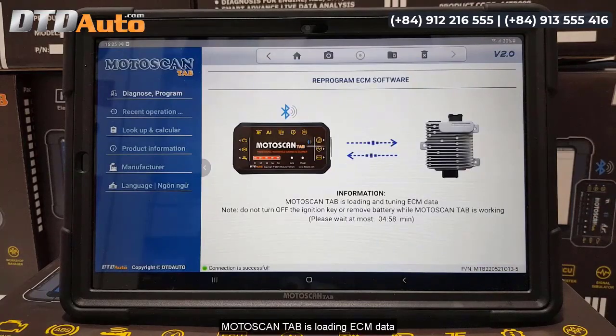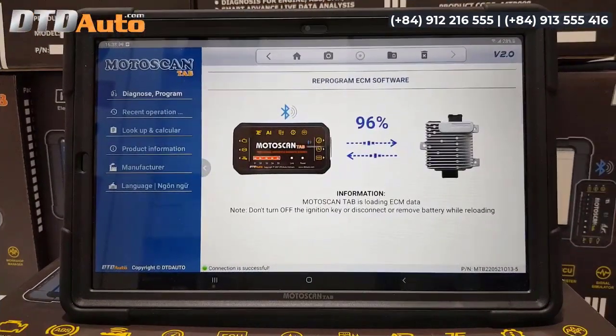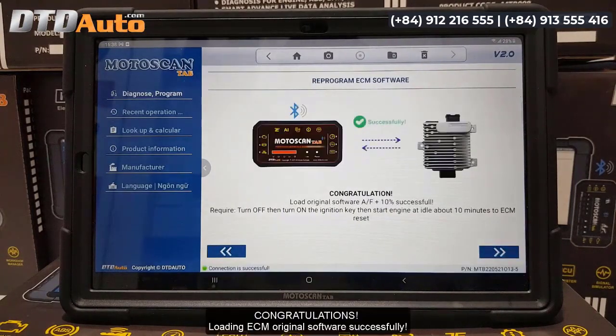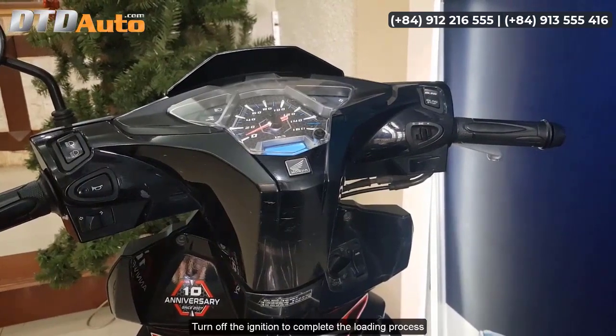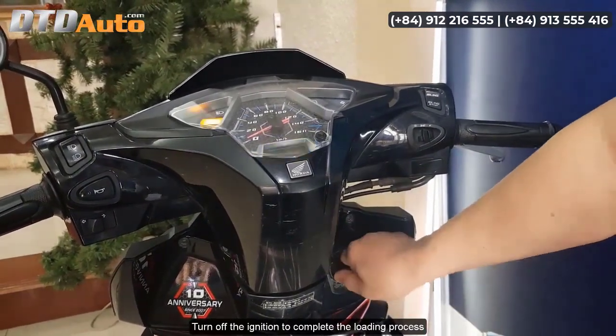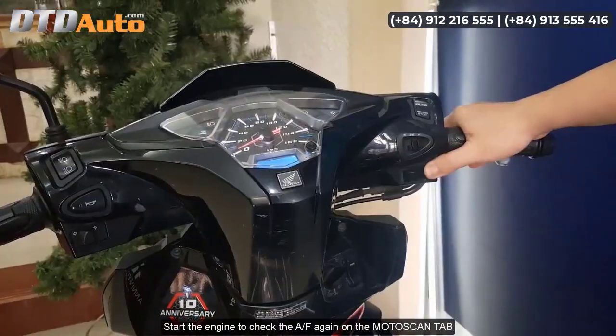Motoscan Tab is loading ECM data. Do not turn off the power supply or disconnect the battery while data is loading. Congratulations! Loading ECM original software successfully. Turn off the ignition to complete the loading process. Start the engine to check the AF again on the Motoscan Tab.